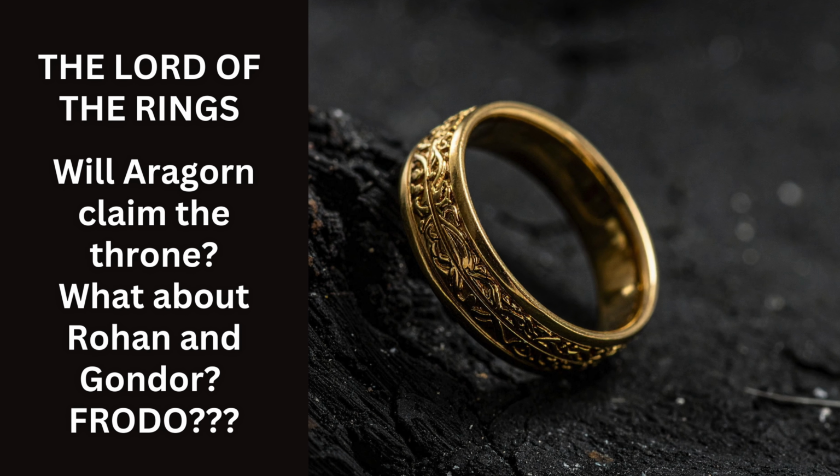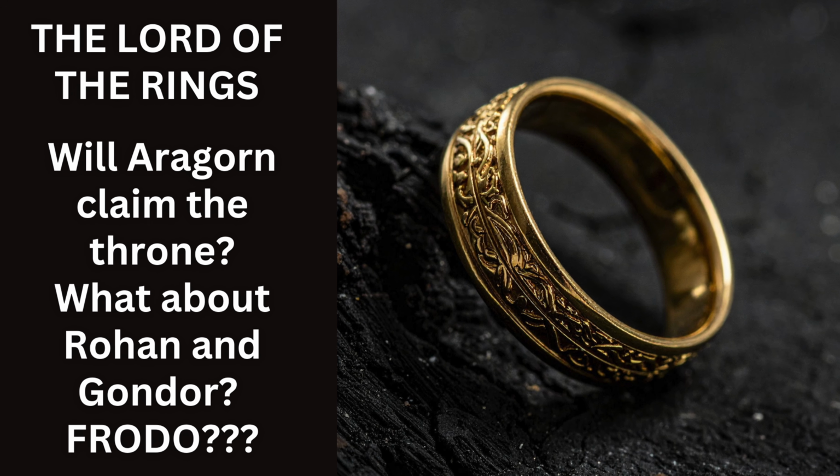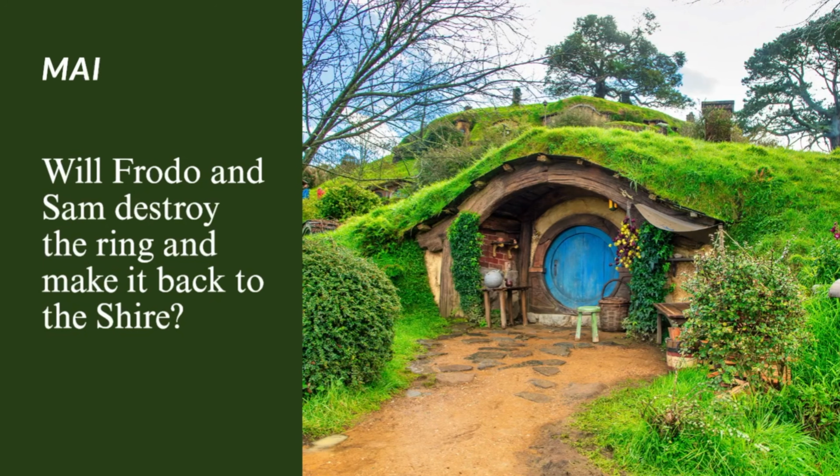We can see this even more clearly in Lord of the Rings. There are questions about Aragorn and whether he will claim the throne, and we wonder what will happen to Rohan and Gondor and the rest of Middle-earth. And there are battles going on everywhere, and all of them matter to this world. But when I first read those books, I'll be honest with you, I was not lying awake wondering whether Aragorn was going to become king. I was reading quickly through those pages because I wanted to know whether Frodo and Sam were going to make it to Mount Doom and whether the ring would be destroyed and them still survive it.